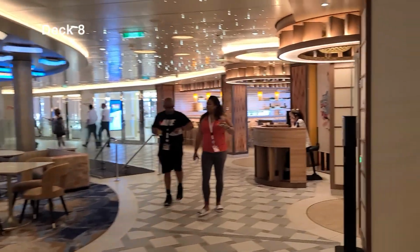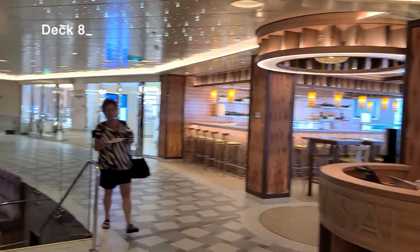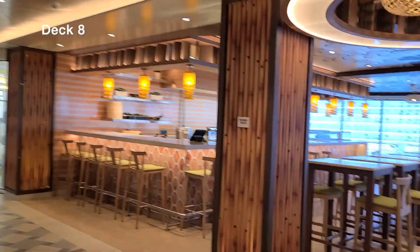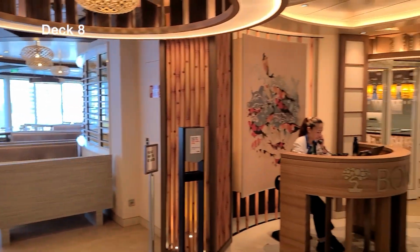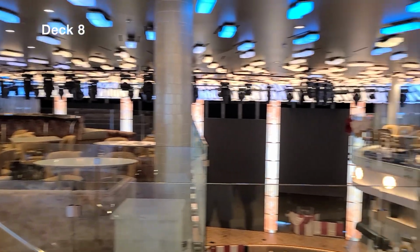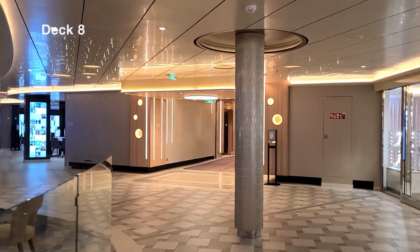Yes, so up here we got teppanyaki and we got sushi. Bonsai teppanyaki, bonsai sushi. Both of these places are amazing. I highly recommend them. I've eaten at the sushi place 3 times on this cruise, and I've eaten teppanyaki on the Mardi Gras once. And the reason I didn't on the Celebration was because they were sold out. So they are good. They only have 3 hibachi tables in there, so make sure you book before your cruise.